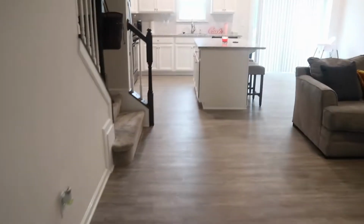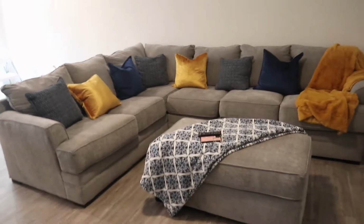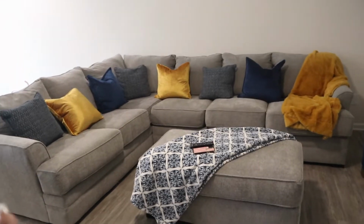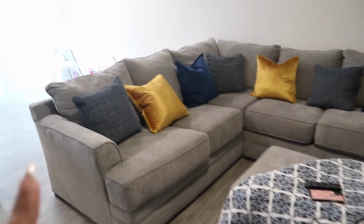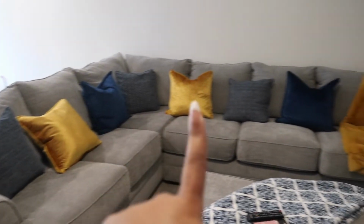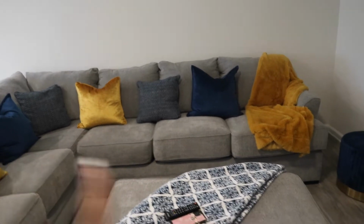And when you walk in here, this is my living space. I got this couch from Big Lots. It's so big, it's so nice, it's so comfy. And I got these pillows from Marshalls. My best friend went into Marshalls and she grabbed these pillows, that throw, and this little thing, I don't know what you call that, but that too.